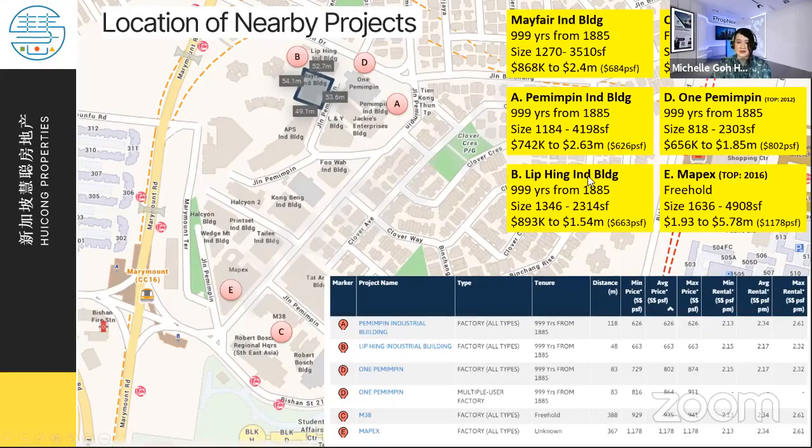Again, it's a similar profile. Size also is 1,003 to 2,003, and $663 per square foot. You can see these three buildings are actually very close in their PSF. By the way, Lip Hin also has only one transaction in the past 4 years. The last transaction was this year.